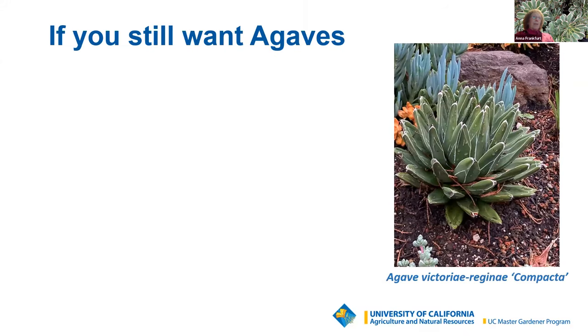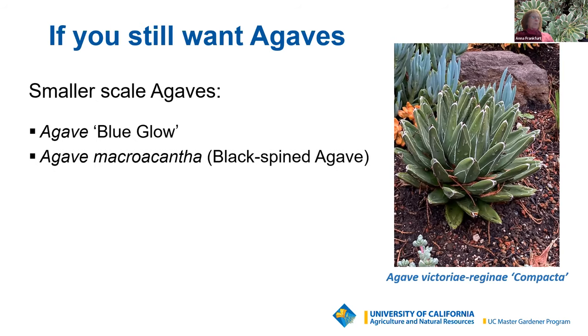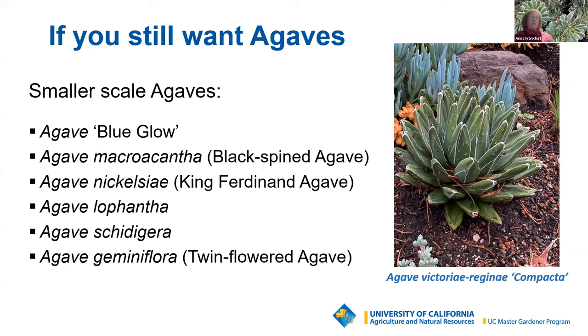Now, if you still want agaves, one thing you can do is there's much smaller scale of agaves. This Queen Victoria or Victoria reginae compacta is a small, compact, very elegant plant. You can actually even put this in a pot if you want to bring it inside. And there are other smaller scale agaves, the Blue Glow, Macroacantha, King Ferdinand agave, Lophantha, like we saw in a previous garden, Chitaria, and Geminiflora. So plenty of them out there to pick from that don't grow to the huge size.